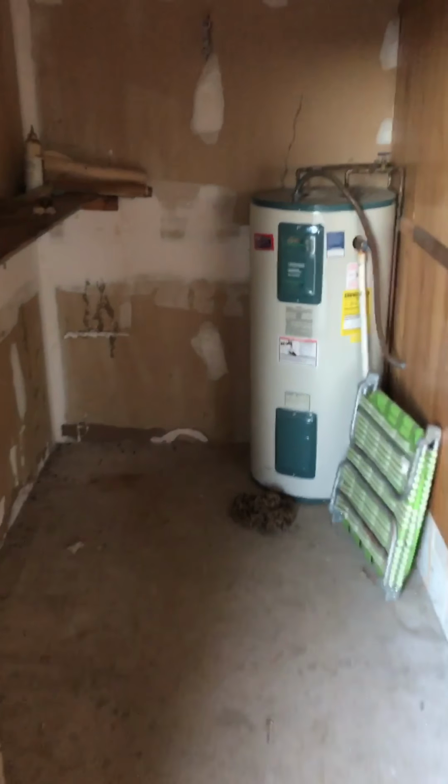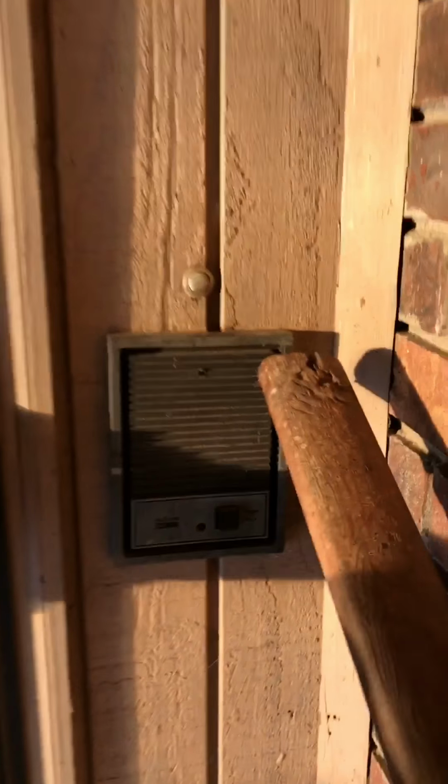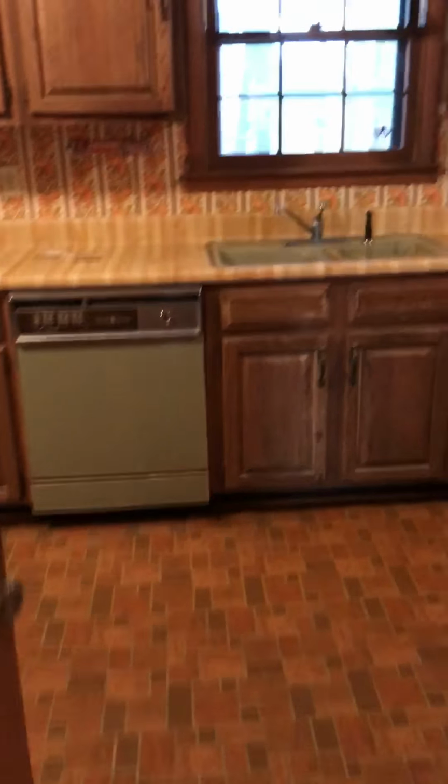There's that little room off the garage with the hot water heater. And there's the ceiling with the chipboard and the carport. I'm going to the front door here. Check in the kitchen.